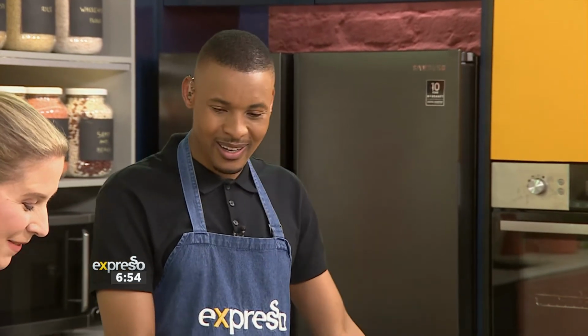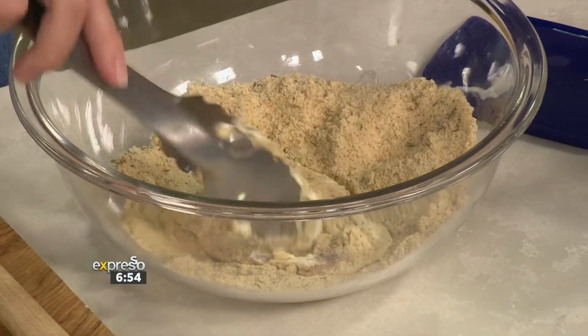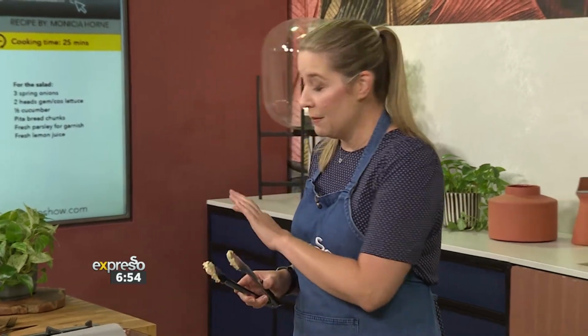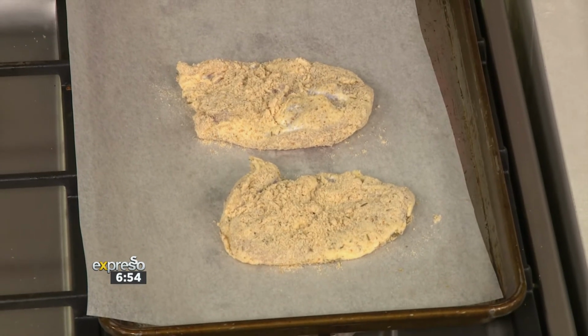For the best results, though, try and make that labneh the night before, so that it becomes even chunkier. Yes, the chunkier, the better. I'm going to show you how to make that now. So all I've done is coat the chicken in the Authenticos, and then popped it into our seasoned breadcrumbs. It's as easy as that. And then this can be baked in the oven, you can shallow fry it, or you can pop it in the air fryer. So you've got lots of different options when it comes to cooking.